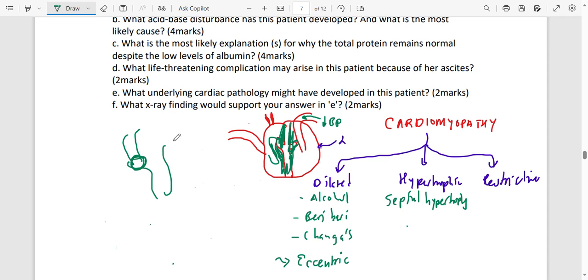And the bigger cause for hypertrophic cardiomyopathy is actually a problem that is genetic. Remember, the heart is made up of muscles. So the heavy chain of the myosin is affected. There is a gene mutation. So there's a heavy chain myosin gene mutation. That is what causes this.